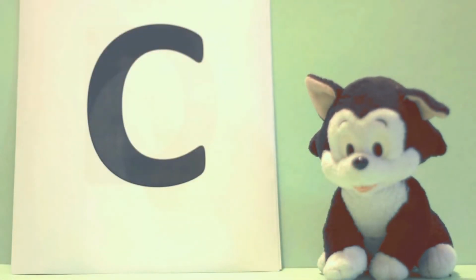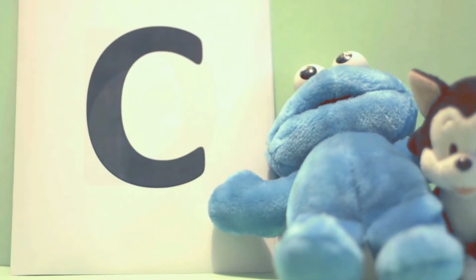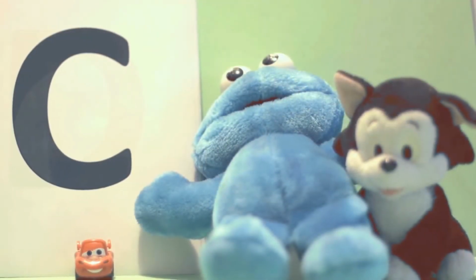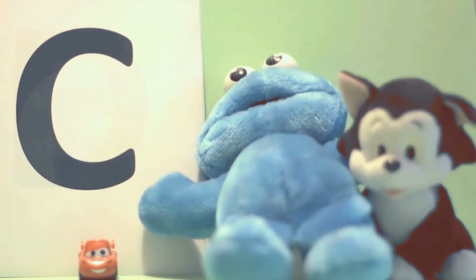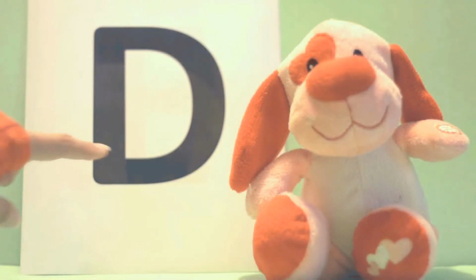C is for cat. Can anybody guess whose cat that is? Write a comment. C is also for Cookie Monster. That's right. And C is also for, who's that? Cars. That's right. D is for dog.